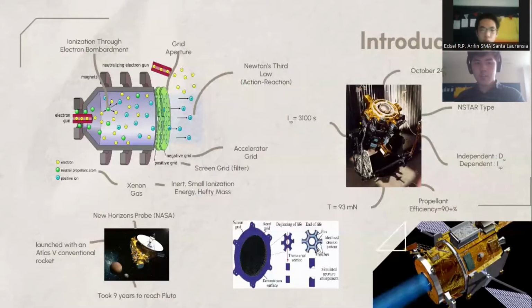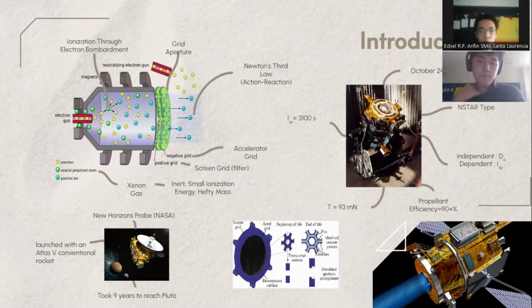First of all, I'd like to explain what an ion thruster is. An ion thruster is simply a thruster that uses ionized gas as a propellant. In this case, xenon gas was used because xenon is inert, has a small ionization energy, and has a hefty mass. The gas will then later be ionized through a process called electron bombardment, where the xenon atoms collide with electrons to produce ions. These ions will then be filtered and accelerated by the screen grid and the accelerator grid, respectively. After being accelerated by the accelerator grid, the ions are shot out of the thruster.